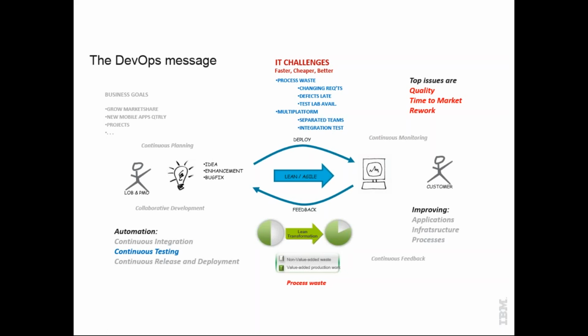So continuous testing is important, and a lot of customers are looking into service virtualization and API testing. So we don't have to wait for the GUI interfaces to be finished and go with functional testing in a traditional way, but we can test much earlier. It is becoming something that customers and enterprises are looking into to get to that point.